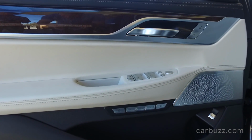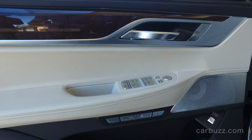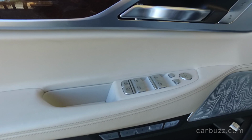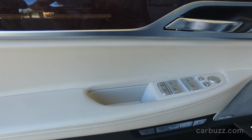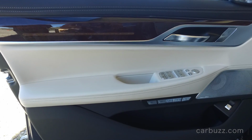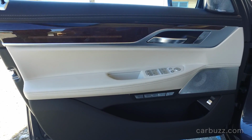And all the metal you see here, again, none of that is plastic. It is all real metal. Nothing is cheap here whatsoever. And the wood trim, if you can get a good look at it there, is really, really beautiful.